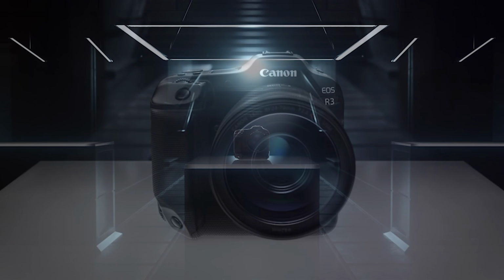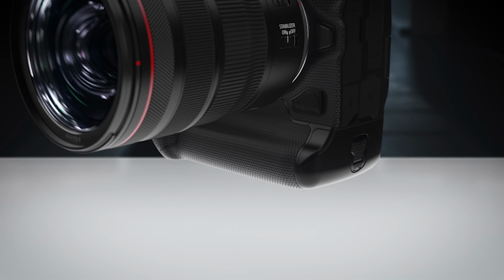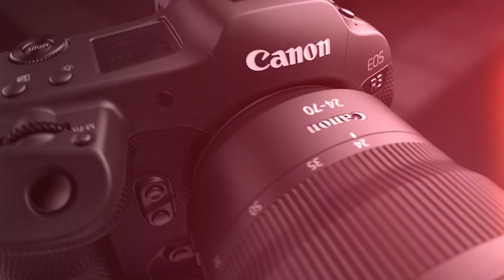First though, I'd like to introduce you to Mike Burnhill, who's the European Senior Product Specialist at Canon Europe. Mike will be our guide to the R3 and will be able to explain a bit more about the technology involved. So Mike, the R3, we're talking about an incredible powerhouse of a camera. But where does it fit into the EOS lineup?